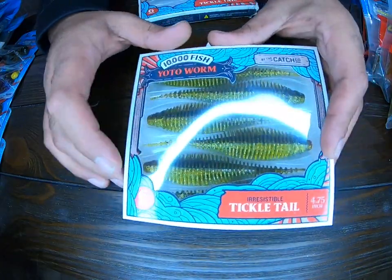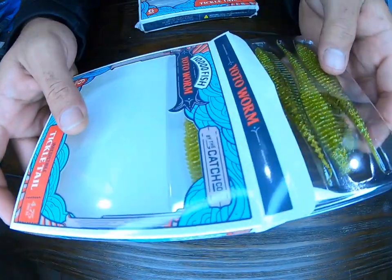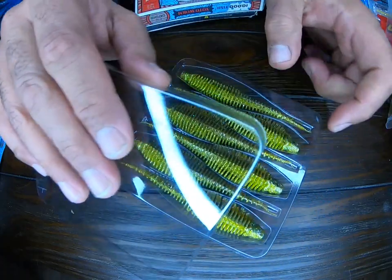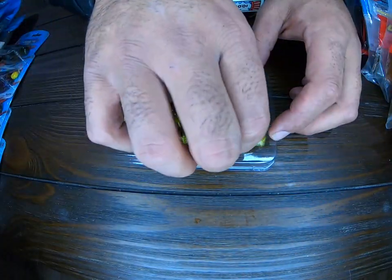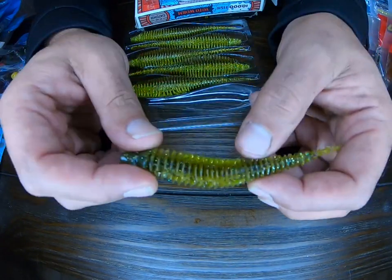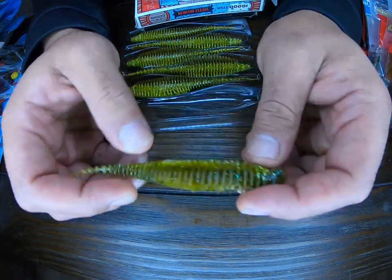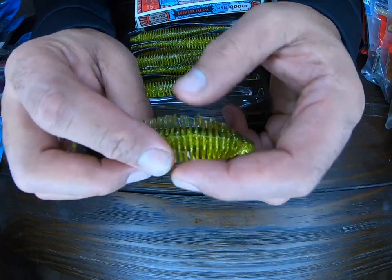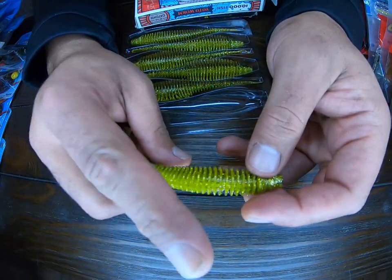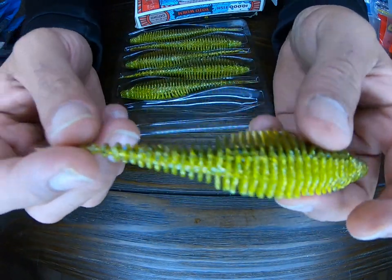Another lure that I wanted to highlight, which I got in Mystery Tackle and then just ended up going down on, I guess because it's new and the fish haven't really seen this before. So here we have the Yodo worm by 10,000 Fish, a Catchco product. Not only is it ribbed, not only is it going to give you that shiner profile, not the color I'm talking about, but the actual girth and profile of the bait itself.